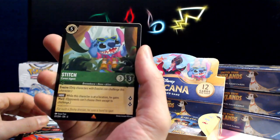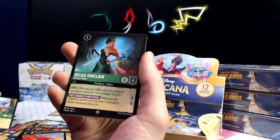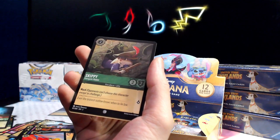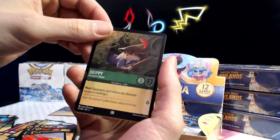A nice Stitch. Helga Sinclair. And a Cold Foil Skimpy.